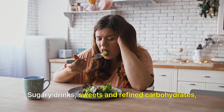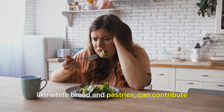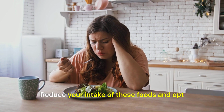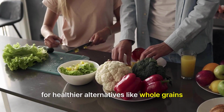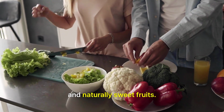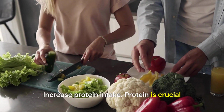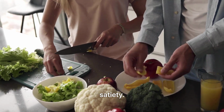Sugary drinks, sweets, and refined carbohydrates, like white bread and pastries, can contribute to belly fat accumulation. Reduce your intake of these foods and opt for healthier alternatives like whole grains and naturally sweet fruits. Increase protein intake. Protein is crucial for maintaining muscle mass and promoting satiety.